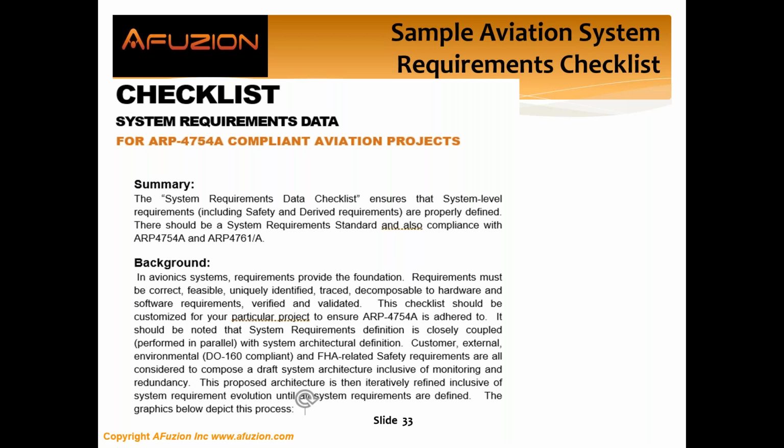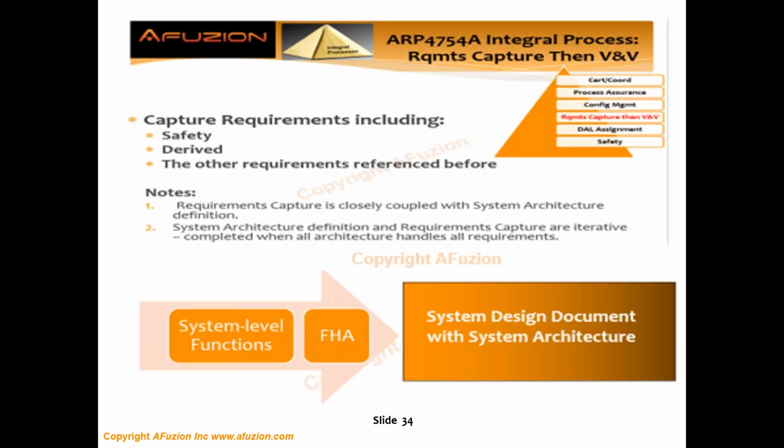Then we've got some background information telling you a little bit about 4754 requirements. Again, the reviewer should review this summary, but the doer should really know what's going on before they develop, so they can read this tutorial. Now let's look at the next slide.